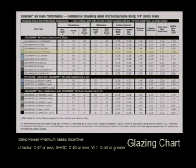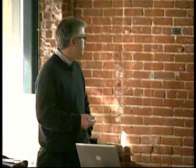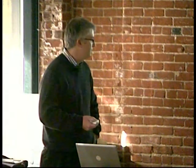Then we started looking at the type of glazing we wanted to work on here as well. One of the main objectives on this building was to submit this to Idaho Power for the power incentives. And so we took a quick look at that. We pretty much knew what color glass we wanted for the aesthetics of the building. And then we, of course, worked with our mechanical engineer and worked numbers. But on the Idaho Power premium glass incentive, they actually require a U factor of 0.42, shading coefficient of 0.4, and a visual light transmission of 0.50.